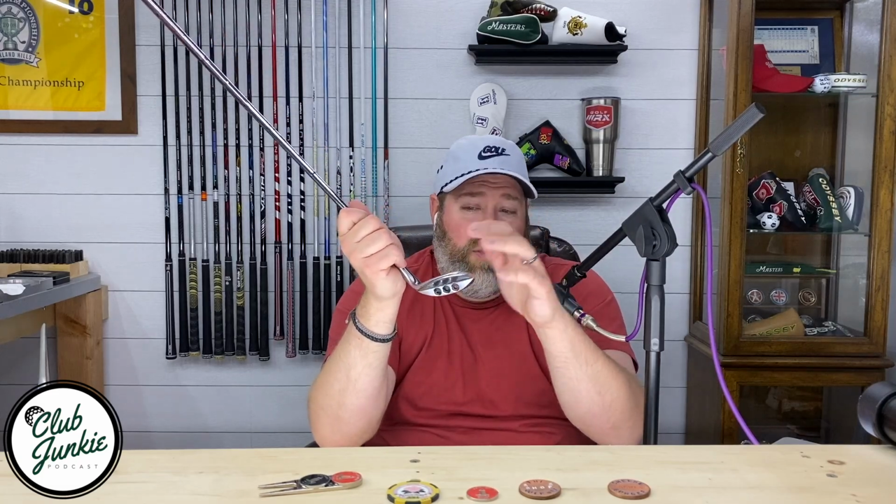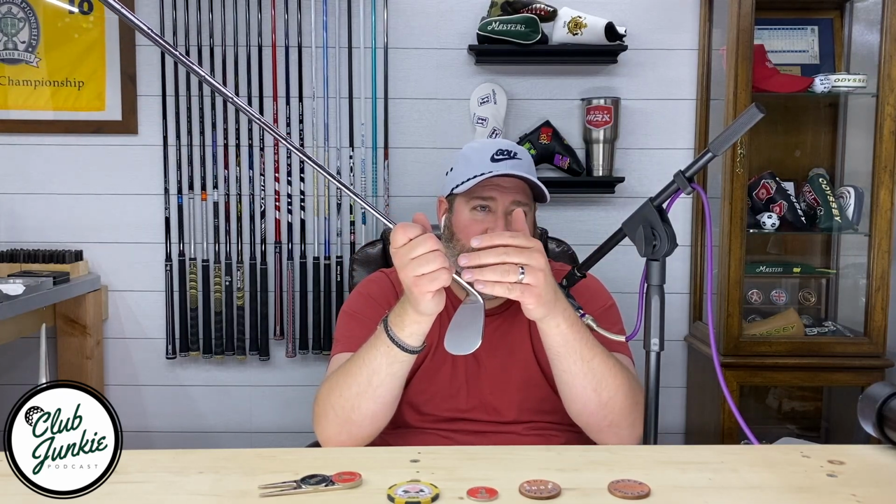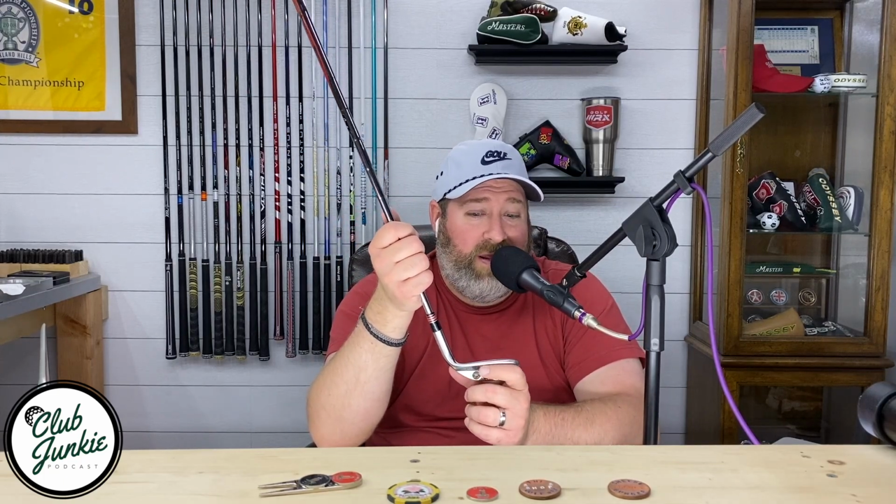But anyway, first shot I hit, kind of high toe, caught it a little fat. I was like, well, that's going nowhere. And it literally bounced 5 feet short of the pin. It was a little flag, not like a green. It's basically just a flag stuck in the ground at 50 yards. So the first shot I hit there, I was like, nope, not going to make it. Landed 5 feet from the pin. I was like, wow, it was just right there.